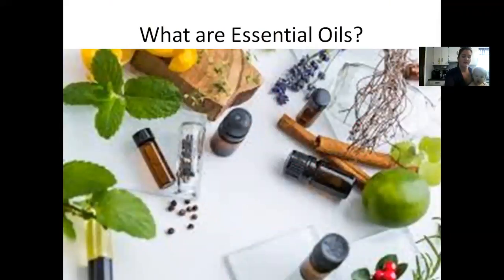Really quickly, since some of you may be completely new to this, I want to ask the question, what are essential oils? Put simply, essential oils are bottled nature. They are the naturally occurring aromatic compounds that we can find in seeds, the leaves, the bark, the roots, and other parts of plants. Those oils give the plants distinctive smells, but they also protect them and aid in their growth and life. When properly extracted, they're able to lend those same benefits to us.